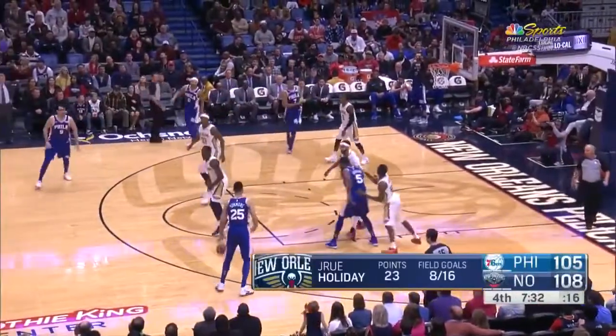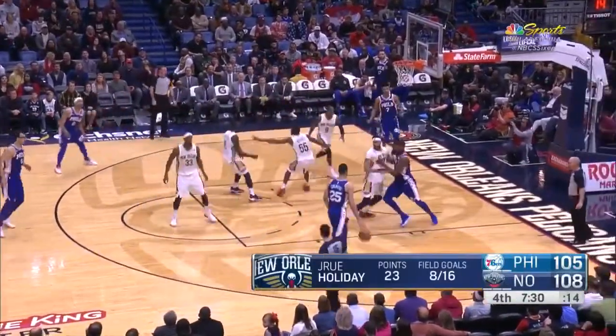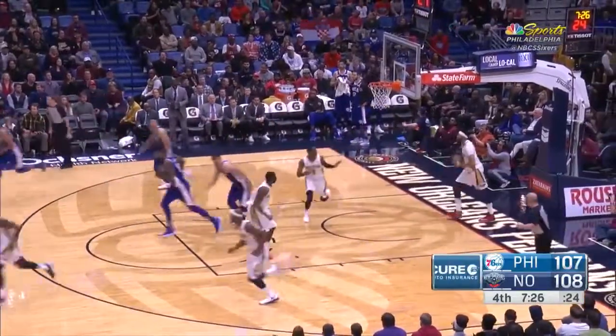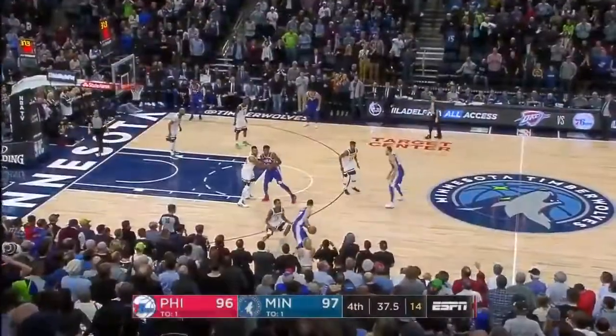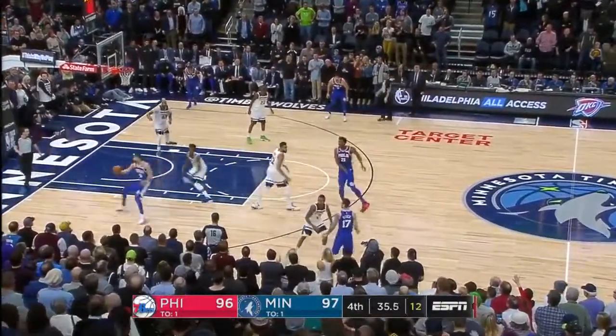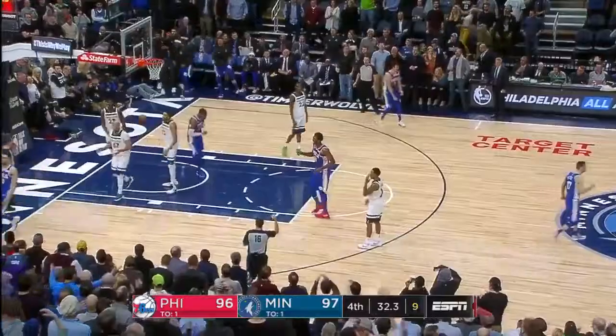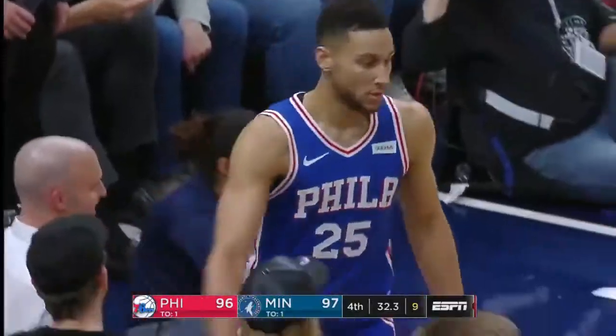12th lead change of the night. We've had 14 ties as well. Simmons all the way to the cup and he threw it down. Had been 1 of 22. Simmons loses it, gets it back, and shovels it in, plus the whistle. Ben Simmons a chance for a three-point play.